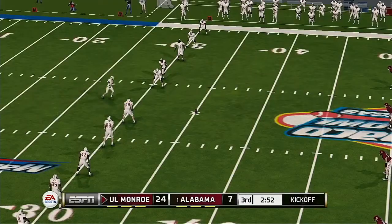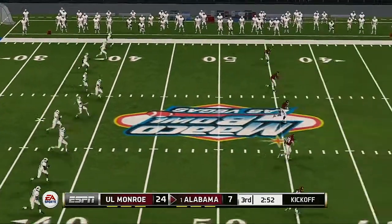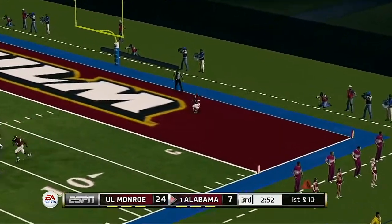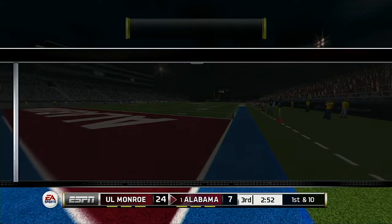Looks like they're ready for the kickoff. He sends this one deep. This one's going to be down in the end zone for a touchback.